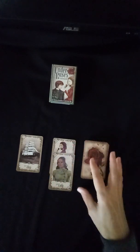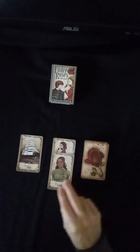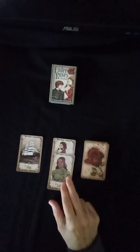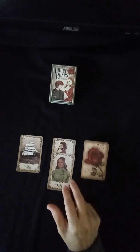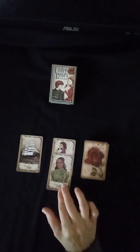The ship in combination with the woman is going to be the same type of thing. This is a foreign woman. She could be connected with the ship in some way as far as employment goes. And then she could also be someone who works in the travel industry.